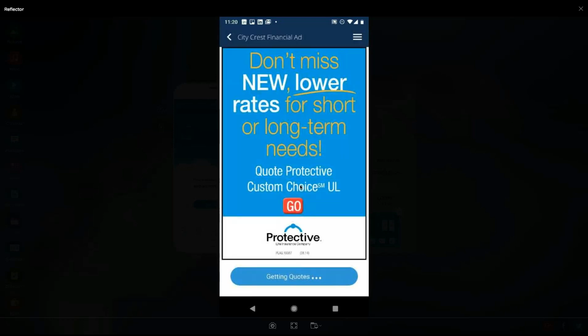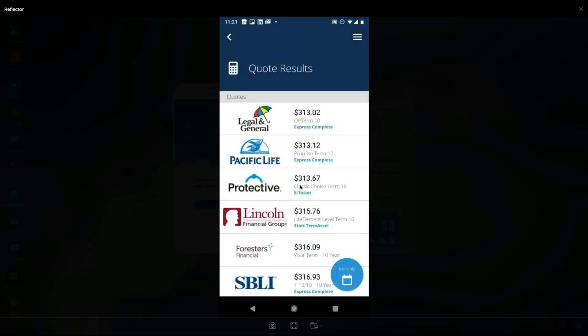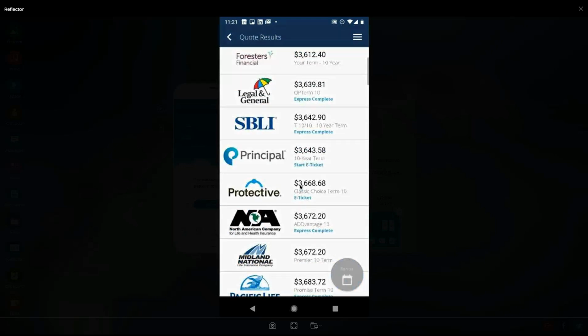You can see it's much quicker here than the consumer piece. And this is an ad space that you can control that shows up while the quotes are loading. We click continue to quotes. And then here we have our quote results. So from here, you can see the different carriers. You can toggle between payment modes. So if I click down the bottom right there, I click annual payment mode.